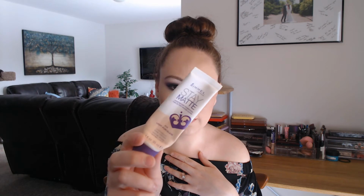Next is my Stay Matte foundation in Light Porcelain from Rimmel. This one was also very close to the end. I have repurchased it, so I am still using the same one, but this is an empty. Next I have my favorite go-to powder from the Body Shop, and it was all crumbled out at the very end there, but it is good.